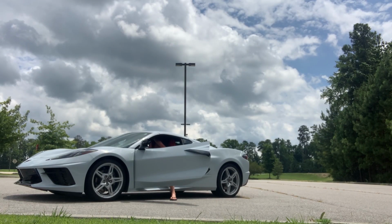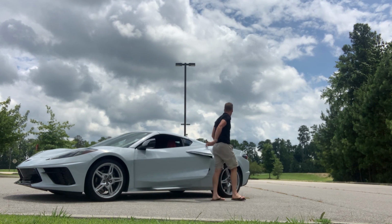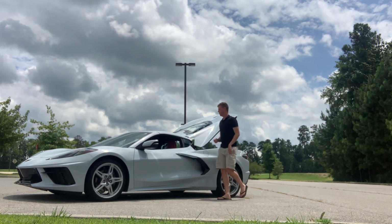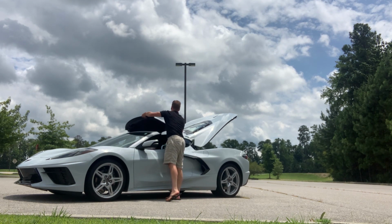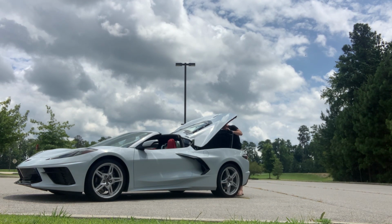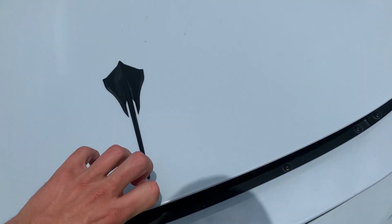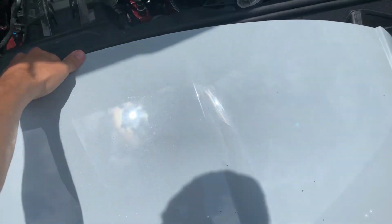You can take that top off of the car and it pops right into the trunk. It stores itself. You don't have to leave it at home. You don't have to put it behind the seats. It snaps right in there. And there's just as much rigidity with the top on or off. It doesn't matter if it's a convertible or not. This chassis is amazing. That means even if you get the base Corvette, you're still getting open air thrills and the scenery of the sky above you.